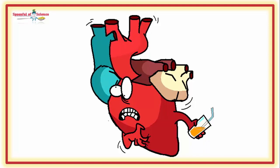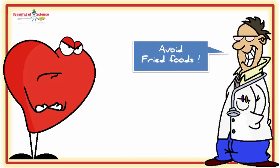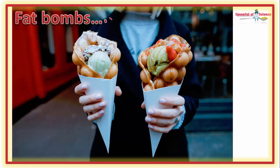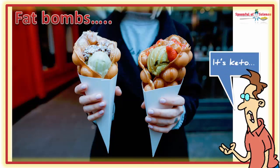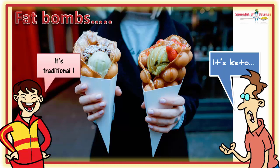You're a heart attack waiting to happen. But when your doctor tells you to stay away from fried foods, you hear them, but you don't always obey them. Maybe it's because you don't see fat as the enemy. And even if you do, the reality is fried foods taste good. And, well, they're often a cultural tradition.